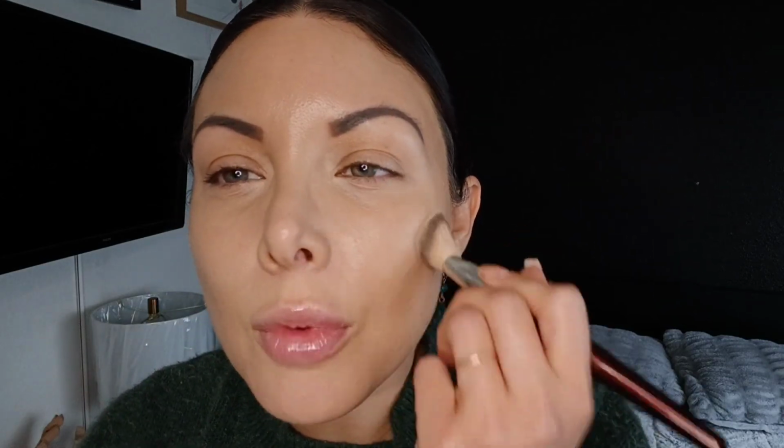I don't think it's completely, how should I explain it? It's not a medium coverage, but it's also not a very sheer coverage. I feel like it leans between light and medium. And it is buildable, because I applied the 2 dots or drops that she said you should use to cover your whole face. But I'm going to try to build it up so you guys can see if it is buildable. So I'm just going to apply another dime size, maybe on this area where I usually like to have a little bit more coverage.